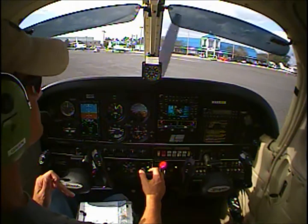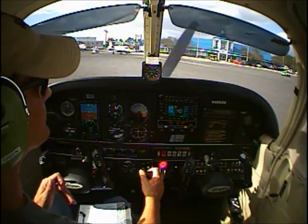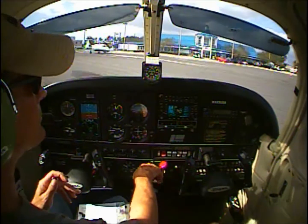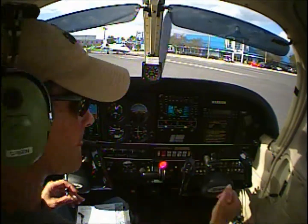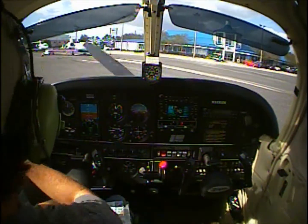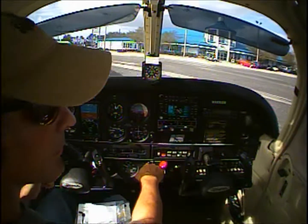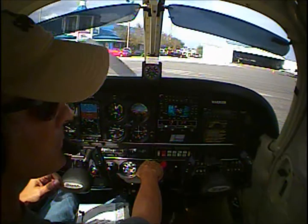SX 836, hold short of the Woodstock on Alpha. We'll hold short of taxiway Bravo on Alpha for 836. Saying 62 Foxtrot Juliet ground, yep. Foxtrot, we're here just 1 moment. Roger.